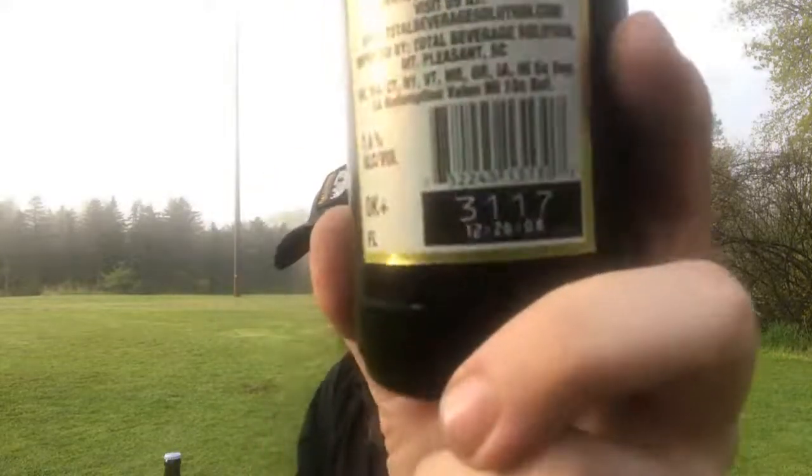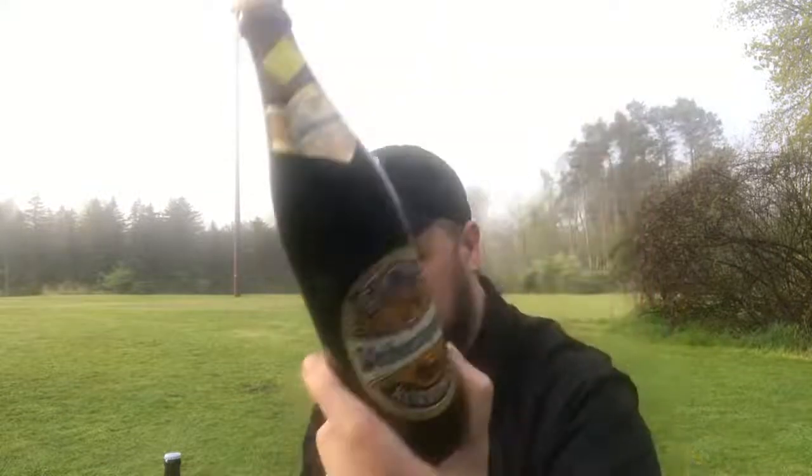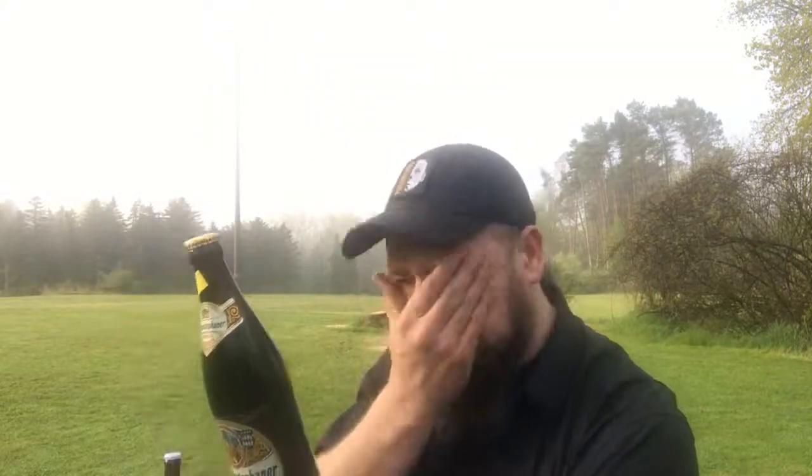This is 7.4 alcohol by volume. I'm not sure about the date code. I know this is super aged, but there is a date code on the back, I do believe. So this might be from December 26, 2008. If it is, great. If it's not, I think it'll still taste absolutely fantastic. And the website is www.weihenstephaner.de.